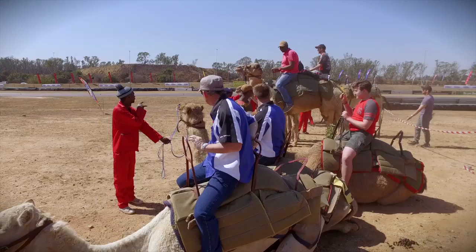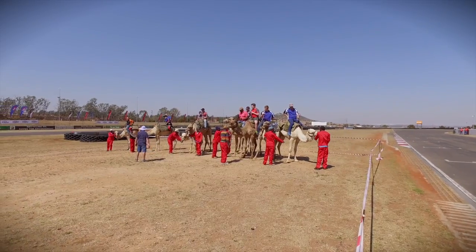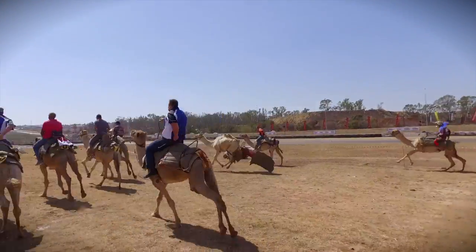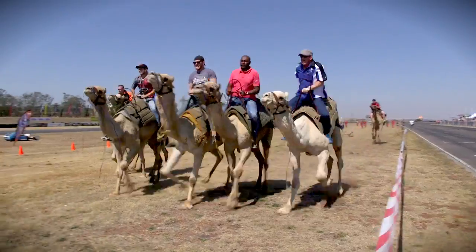Camel trophy time it is. And after taking a rather considerable time to line up, the camels are ready. And they're off! And it's a camel in the lead. As a man departs, the saddle in the back. And they're still racing, and a camel is still in the lead, and, well, that's it.